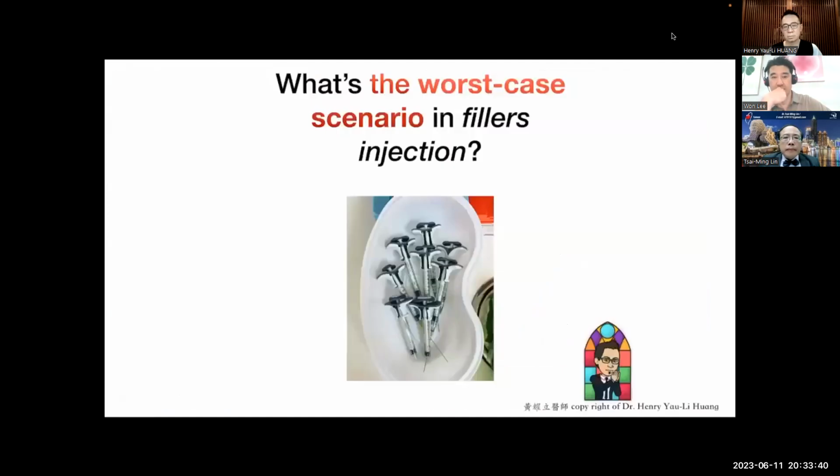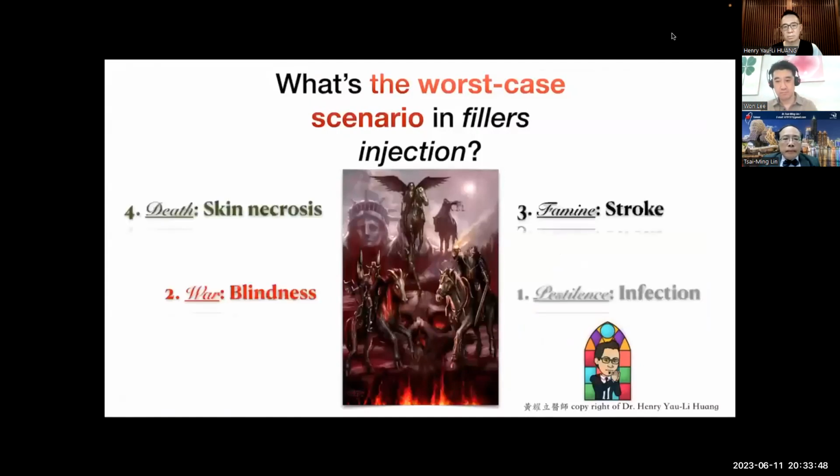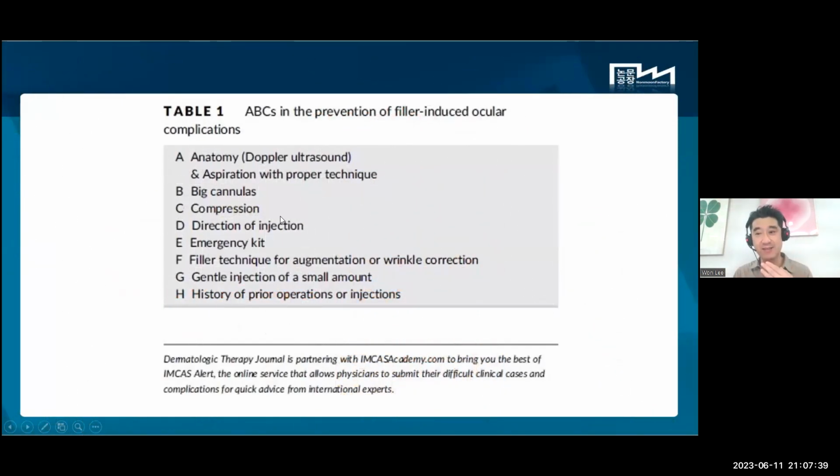What's the worst case scenario in filler injection? I think they are the four horsemen of the apocalypse. The first one, pestilence, stands for infection, war for blindness, famine for stroke, and death for skin necrosis. As you can see, that's a referred case. Vascular complications.